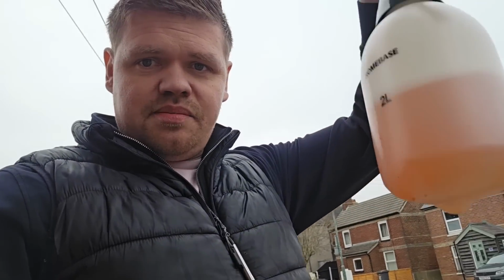So good. If you like watching cars being washed, this next 5 minutes is for you. First of all, we're going to hit it with some citrus pre-wash, then we're going to snow foam it, then we're going to shampoo it, then we're going to clay it, and then that's ready to be polished. But we're not going to polish it today because we're not going to have time. Then we're going to go straight into the green one.